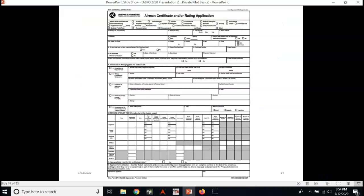The application for a new pilot certificate is called the 8710 form, and here's a picture of that form. Everything is now online in a system called IACRA, I-A-C-R-A. The form needs to be completed online and then submitted to be available to the FAA designated pilot examiner.